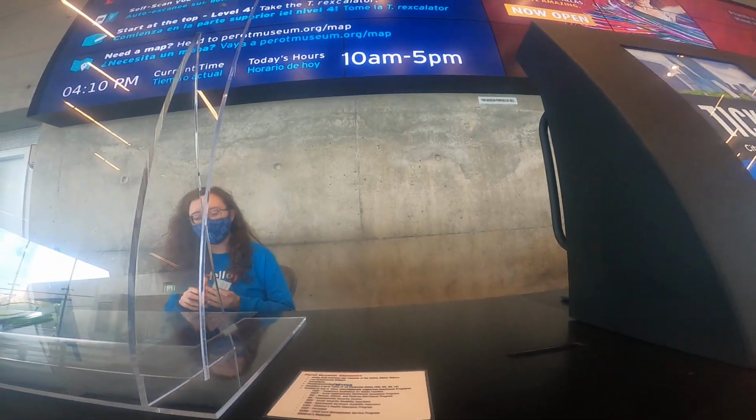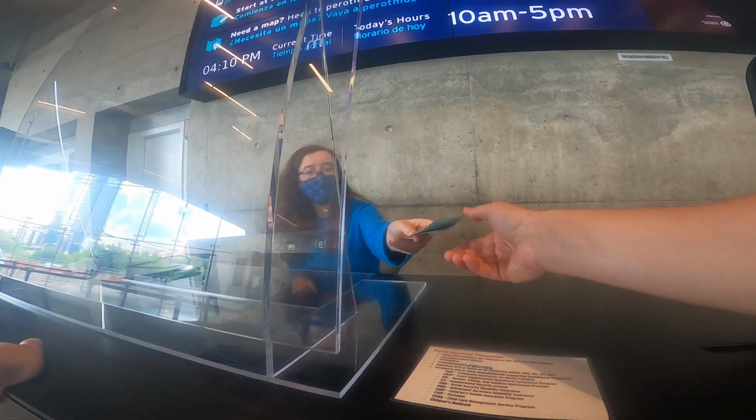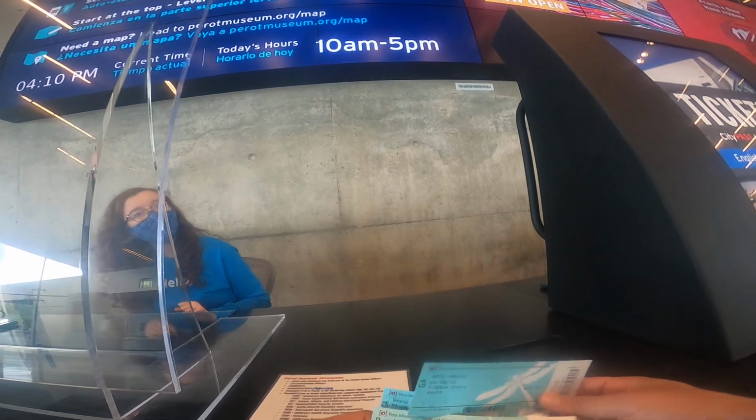Okay. Your receipt and your parking voucher will be the bottom 2. Top 2 are your tickets. You'll go right through the big red brackets over there to the self-scanners. Thank you very much. I appreciate it.